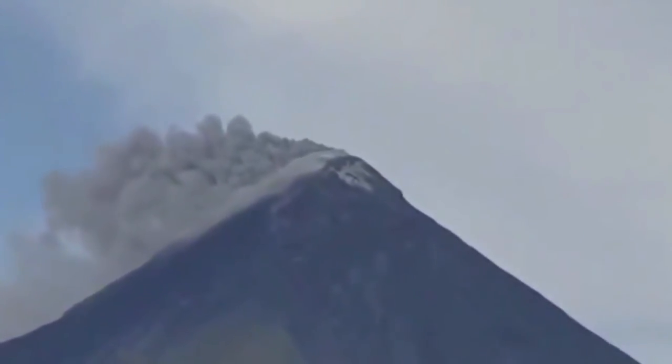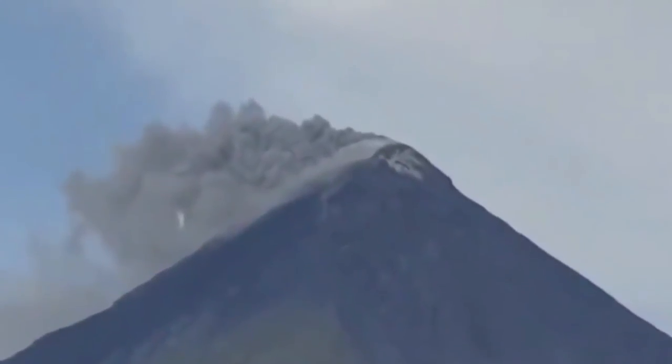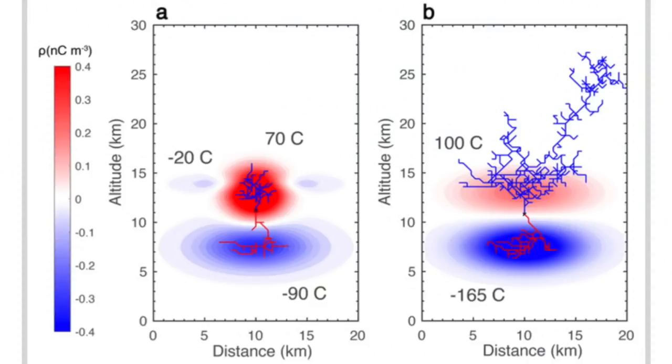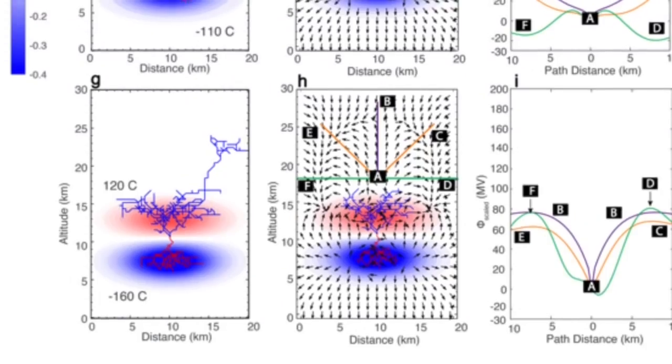Good news is they do have a number of strong seismic signals, so any pressure release should probably be considered a good sign. Amazing article on gigantic lightning jets, focusing here on the charge separation within the cloud and how those interactions lead to the different types of jets that have been seen.